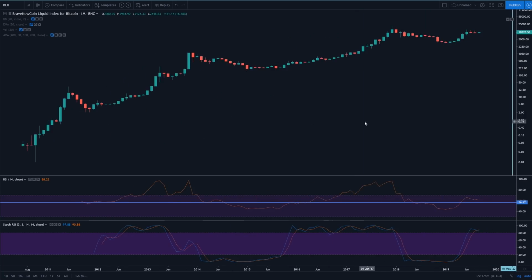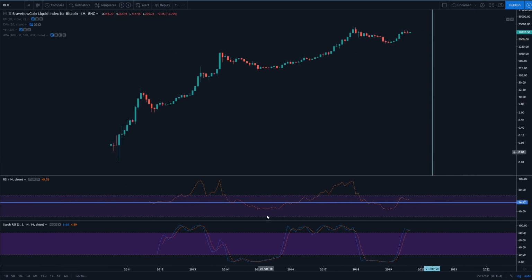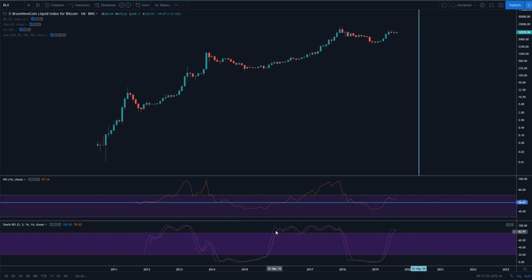But guys, like I said, we're not just going to look at RSI. There are a plethora of different technical indicators that we can use to prove this, and we'll have a conclusion on this at the end of the video. Another one would have to do with the stochastic RSI. This one down here is pretty obvious to read. When Stoch RSI is up here in overbought territory, you're typically in a bull market.